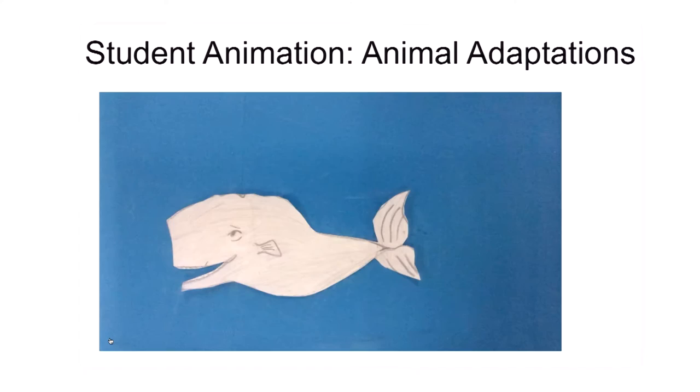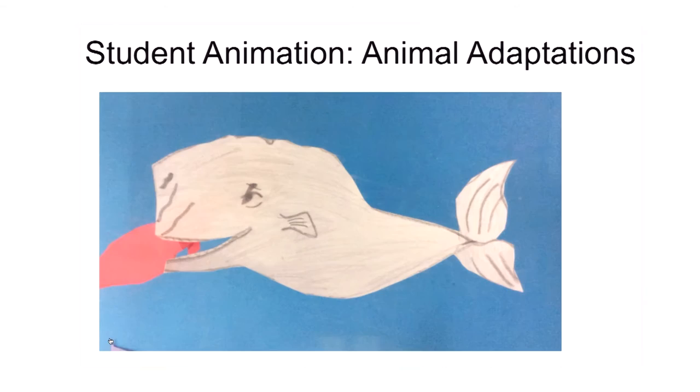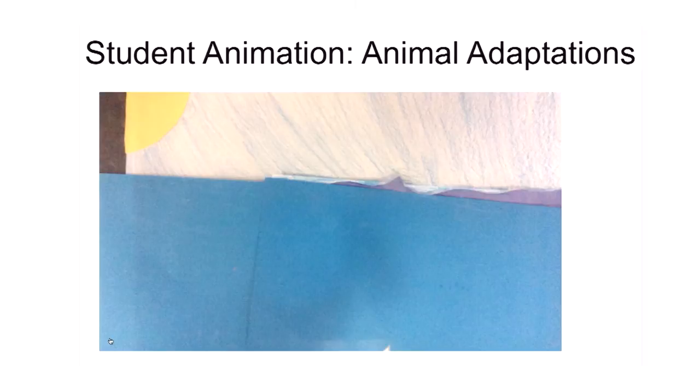So this is a sperm whale, and they are illustrating that the sperm whale has adapted the ability to dive deep in order to hunt. Well, there it is, having its fight with the squid, and eats the squid. And then it comes back to the surface. So they created that on a multiplane camera, and you may have seen that the whale got bigger and smaller at certain points.